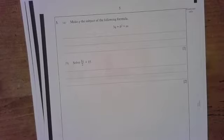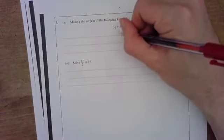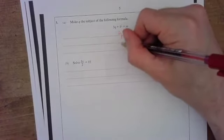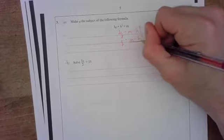So next question says, what's it say? It says, make Q the subject of the following formula. So that means get Q on its own. So the first thing I'm going to do is take this plus h squared over to the other side where it will become minus h squared. I'm then going to take the times by 3 over, and it will become the whole thing divided by 3, like that.